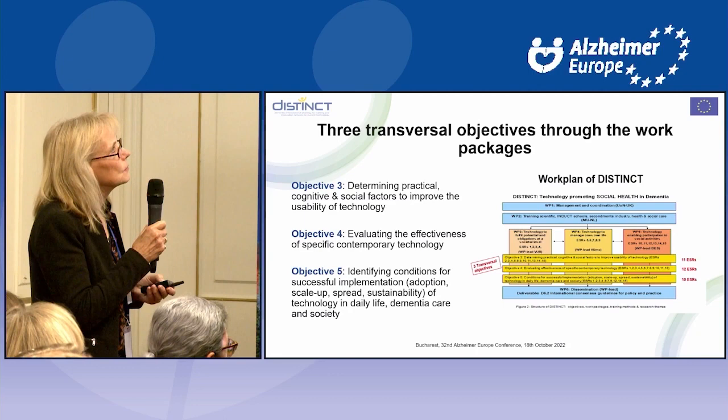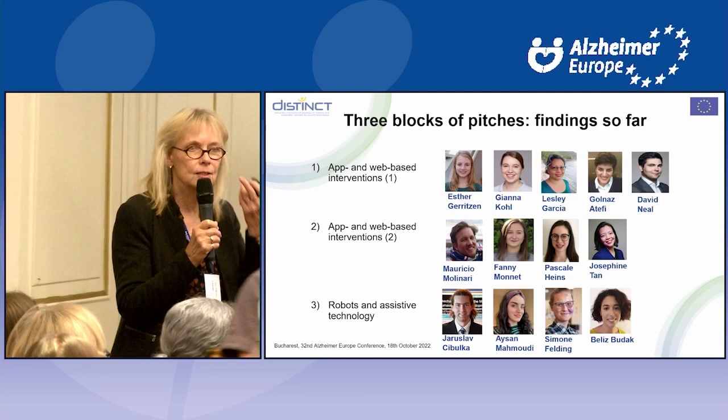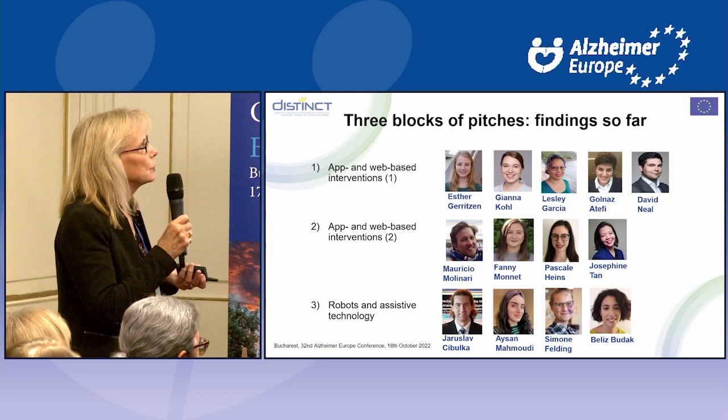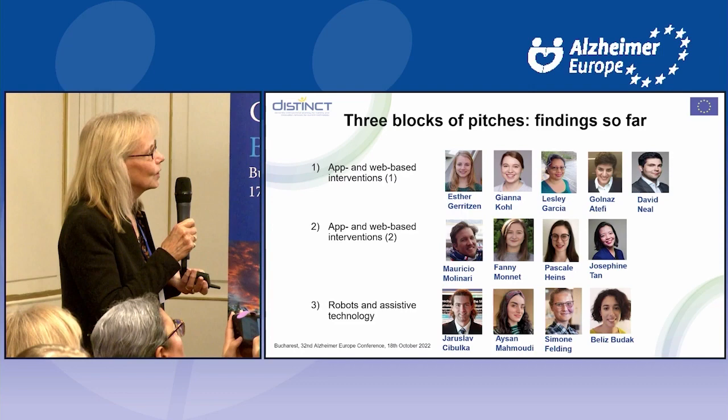So that about DISTINCT. Today, 13 early stage researchers are going to present a short pitch on their work, what they did, maybe main findings, maybe preliminary findings, but not all projects are finished yet. And they are divided into three groups. The first group is app and web-based interventions. The second is about app and web-based interventions as well, I see. But the next group, and then one about robots and assistive technology.